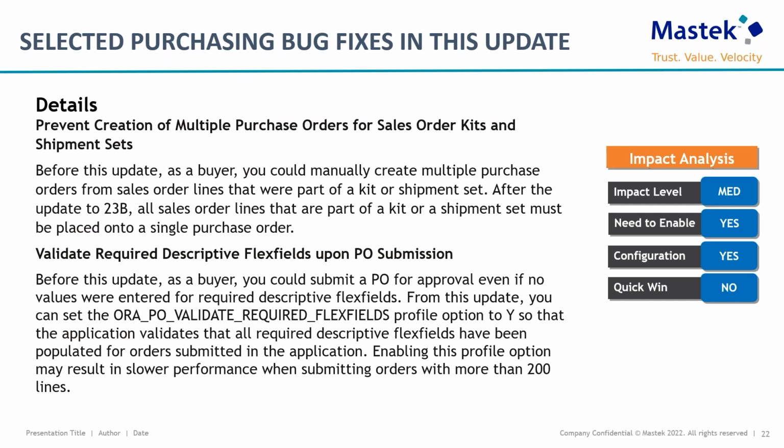Validate required descriptive flex fields upon PO submission. Before this update, as a buyer, you could submit a PO for approval even if no values were entered for these required descriptive flex fields. From this update, you can set the ORA PO validate required flex fields profile option to Y so that the application validates that all required descriptive flex fields have been populated for orders submitted in the application. Enabling this profile option may result in slower performance when submitting orders with more than 200 lines.